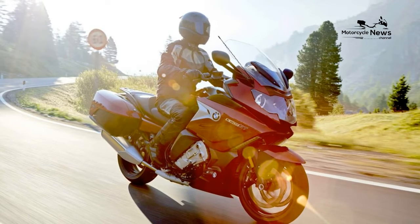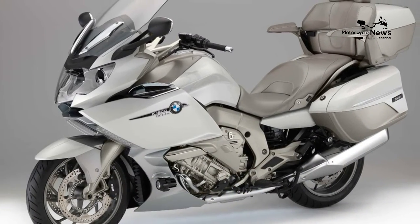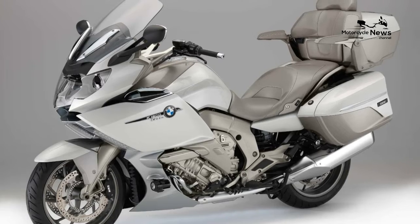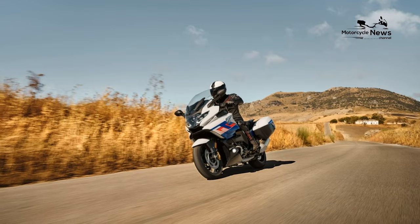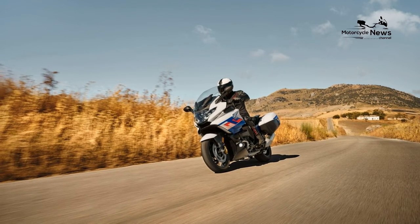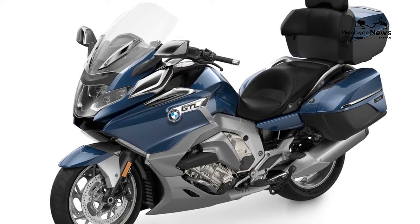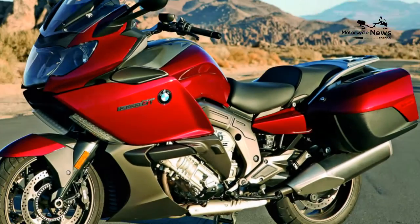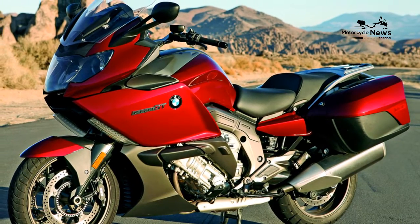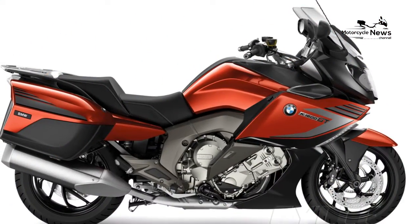Gearbox: constant mesh 6-speed with helical-cut gears. Clutch: hydraulically actuated multi-disc. Final drive: shaft. Chassis. Frame: aluminum bridge type with load-bearing engine. Front suspension travel: BMW Motorrad Duolever with central spring strut, 4.5 inches. Rear suspension travel: BMW Motorrad Paralever, 5.3 inches. Wheels: cast aluminum. Front wheel 17 by 3.50. Rear wheel 17 by 6.00.